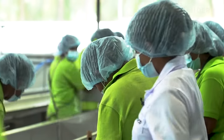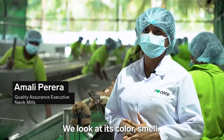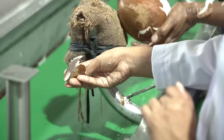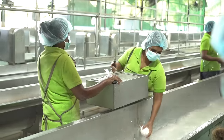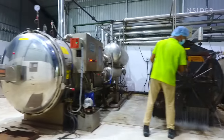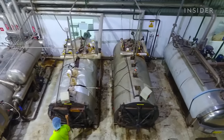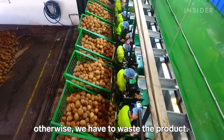A team of inspectors comes through to check the quality. If they see any impurities, they'll pull those bad coconuts out. Meanwhile, another peeler slices open the fruit and dumps out the water. From this point on, machines will do the bulk of the work. Because of their high fat content, peeled coconuts spoil fast, so the company has to process them quickly. Only 12 hours we can keep it. Otherwise, we have to waste the product.